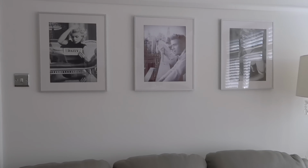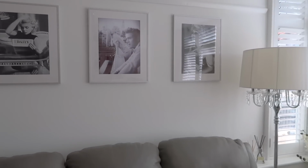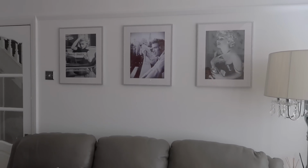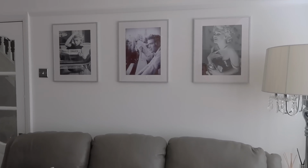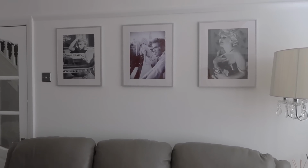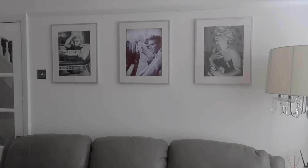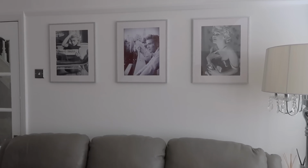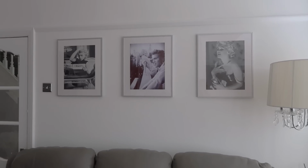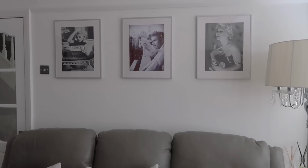So moving on. The pictures are from All Poster, and they're basically just keeping with the New York theme that I've got running through the lounge and the dining room. I'm not happy with the middle picture, because if you look at them, Marilyn Monroe on the two outer pictures is quite a sepia image. It's still black and white, but it's got a little sepia undertone to it, whereas the middle picture with James Dean has quite a blue or purple tone to it. It's showing up on camera a lot more obviously, and it's not that obvious, but I'm not happy about that one, so I will change that middle picture.